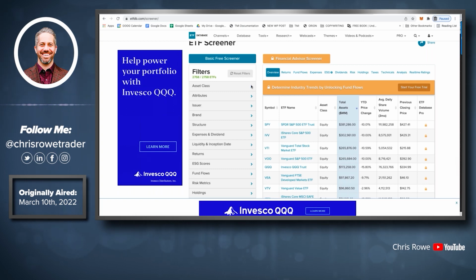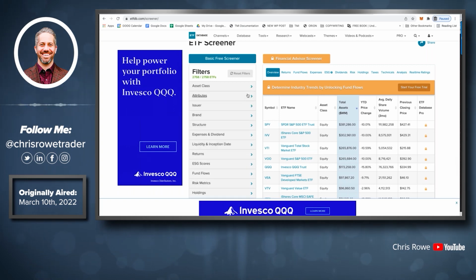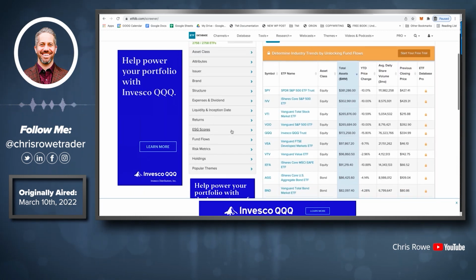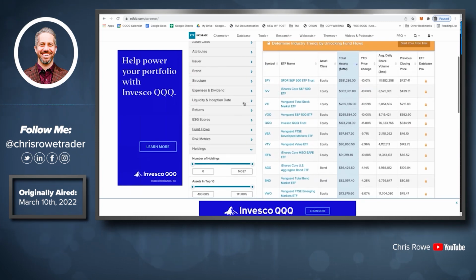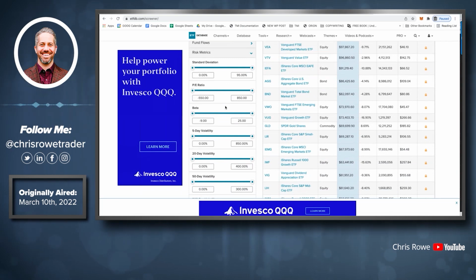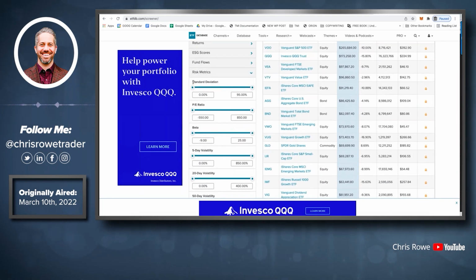So I'm not going to spend too long on this, but I'm just going to drop down some of these. See here, holdings. Let's click down. Number of holdings that it has. Risk metrics is a good one, so you can figure out how volatile the ETF is. And if this seems overwhelming or intimidating, you look at standard deviation, you look at the beta.